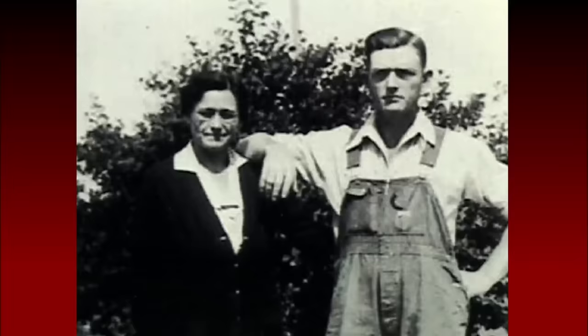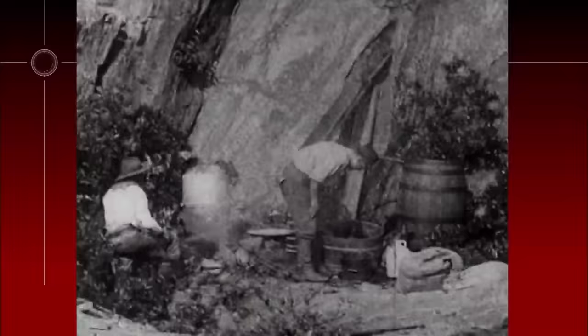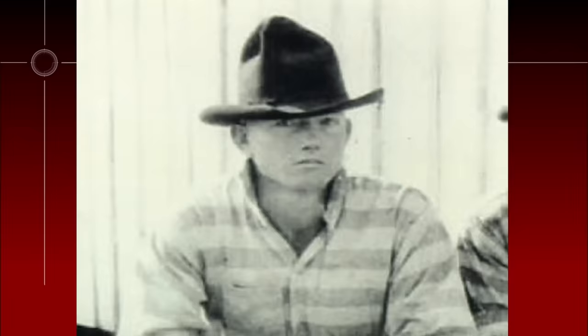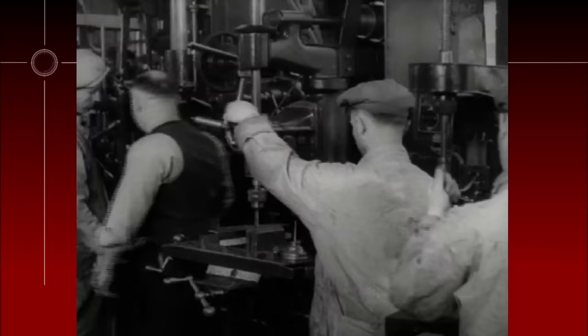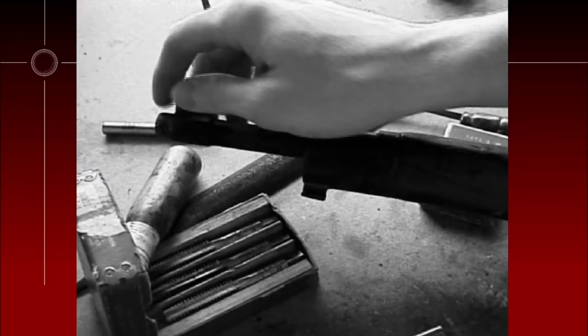The short gas piston design was developed by a man named David Marshall Williams. In 1921, Williams ran an illegal still in North Carolina. During a raid by law enforcement, a deputy sheriff was killed. Williams was sent to prison for 20 years. After some time in a chain gang, they allowed him to work in the machine shop where they made license plates. In his off hours, Williams began making parts for guns.